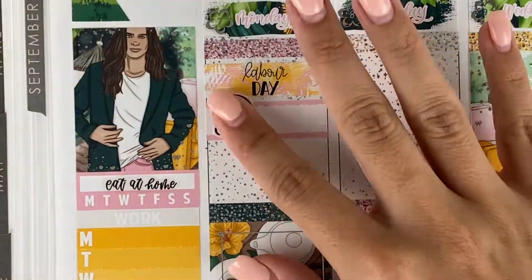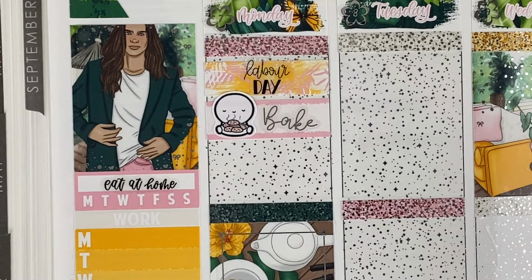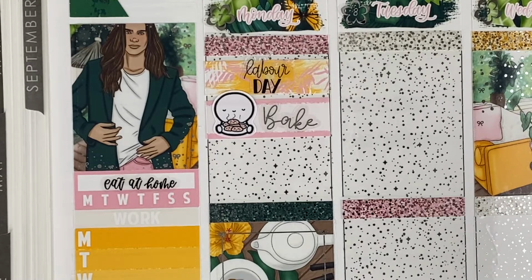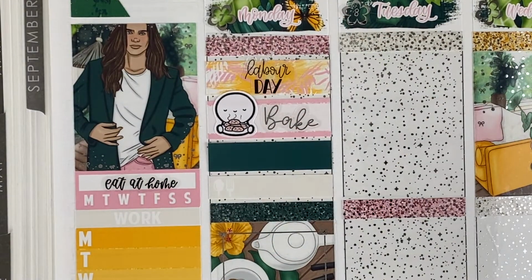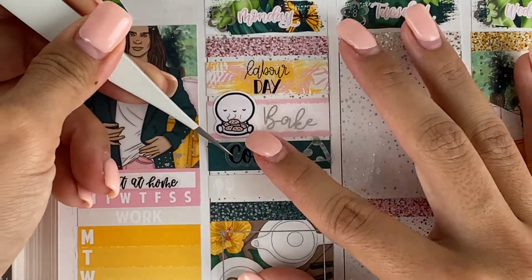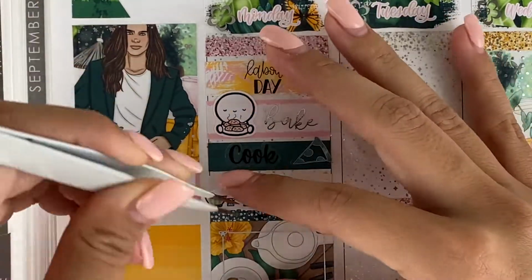And then the first thing I am marking on Monday is that it was Labor Day. The Labor Day script is from Kinsey's Creations, which I also have a coupon code for that shop, so check that out. And then I also baked some cookies this day. They did not come out very good. We actually still have them. I need to throw them away because they've been sitting here since we've been gone in California. Yeah, they weren't the best ones. I try and do a different recipe every time I do cookies, but I don't recommend this one. I don't remember which one it was, but it definitely was not the best.